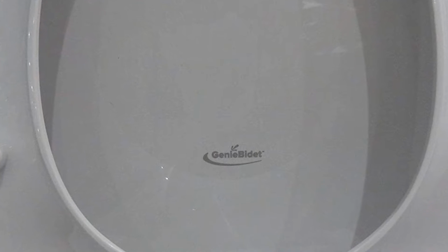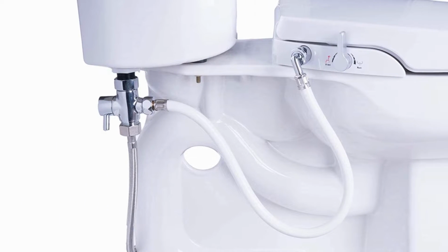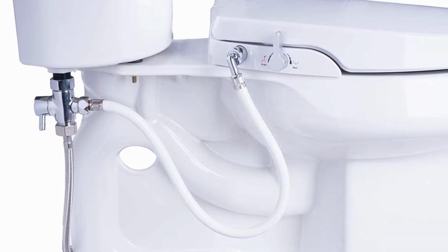While this device is not suitable with various toilet models, if you have the elongated toilet model, this device will most likely be compatible with your toilet. This bidet toilet seat might have been designed to be used with elongated toilet models. It, however, has lots of issues with its design, which people with elongated toilet models are not comfortable with.